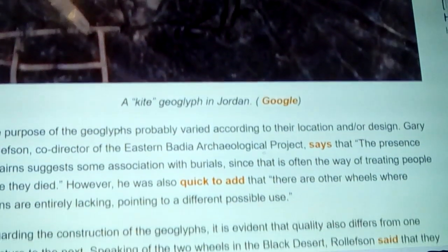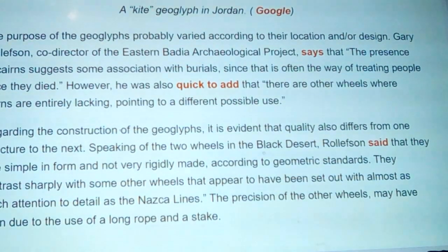As they describe here, there's thousands of them across, again, from Syria, or what we call Syria today, all the way through Jordan, the Black Desert, and into Yemen, but it goes much farther than that. We're about to show you some more of these. Thousands. The purpose of geoglyphs probably varied according to their location and design.